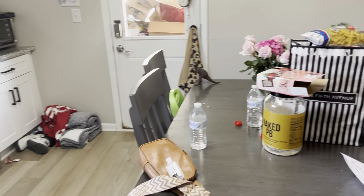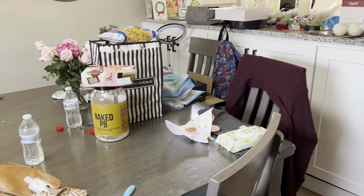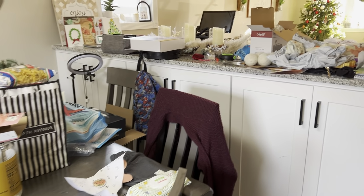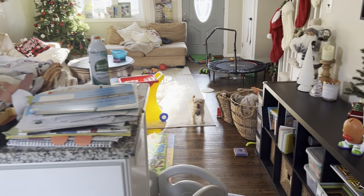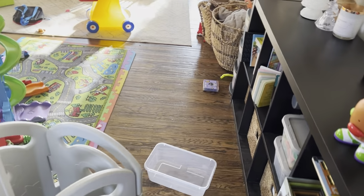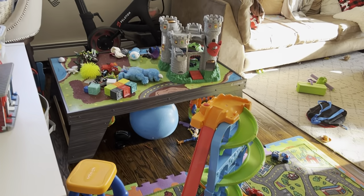If you've been here before, I'm so excited that you guys are here, and we are going to be doing lots and lots of cleaning today. So get ready, get your paper out to make your to-do list, get your bucket of cleaning supplies out to start cleaning with me, but let's tackle these projects.